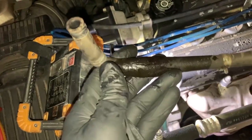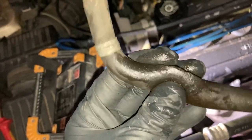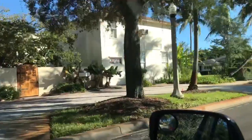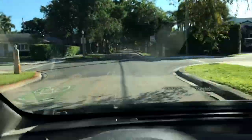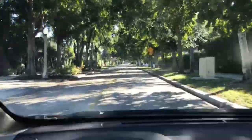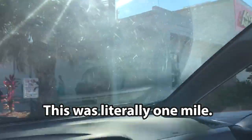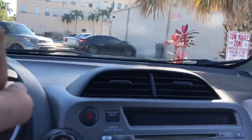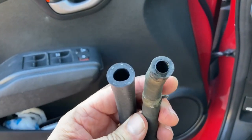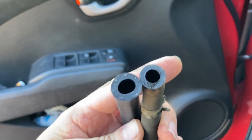There it is, with that blowout there. It just feels like a sponge. It's just so soft. All he had was this hose right here. It looks a little bit larger, but he said he didn't have anything smaller.